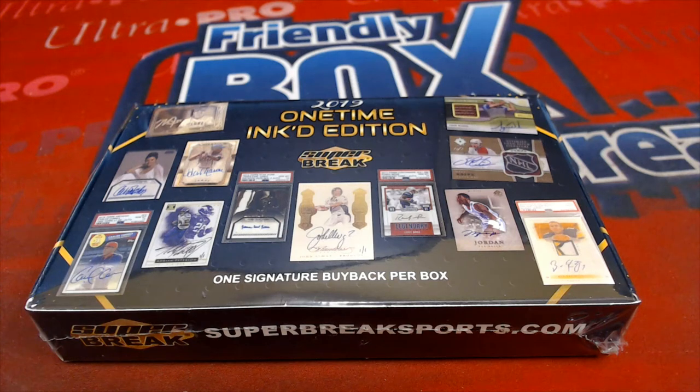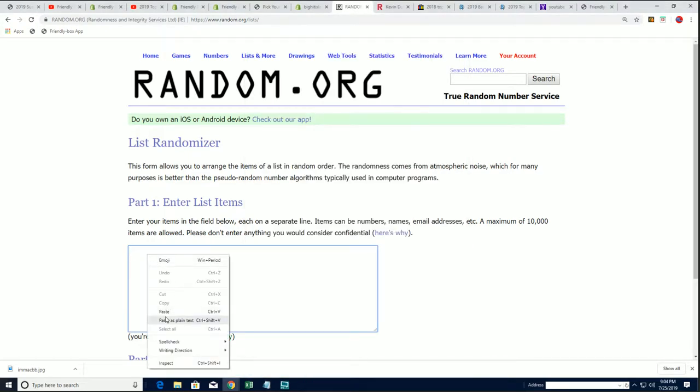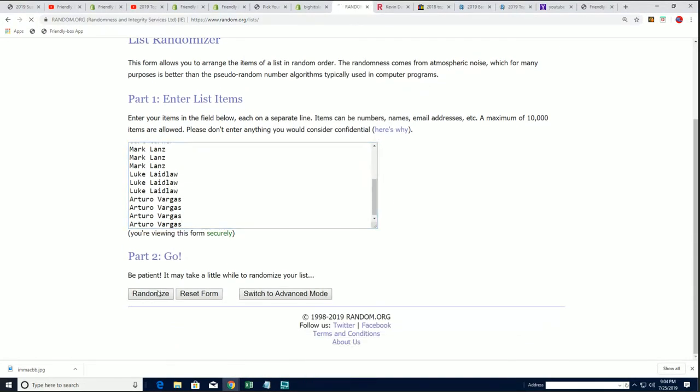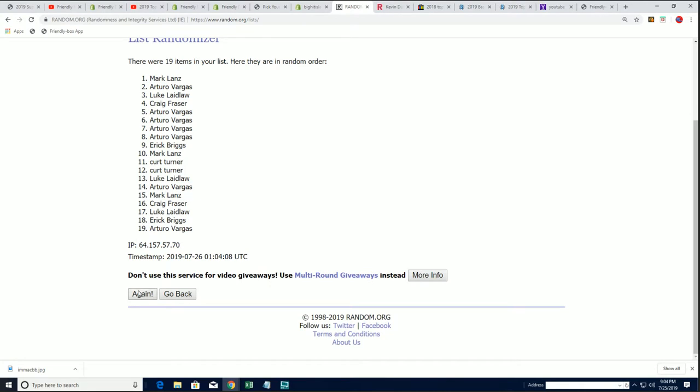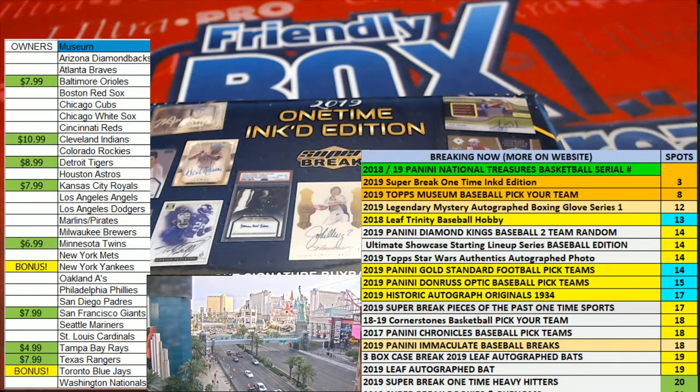Good luck, everybody. It's One Time Inked Edition. Let's see who gets which last name letter in One Time Inked right now. Seven times, we're going to random the owner names. Seven times, we're also going to randomize the letters. And then we'll stack both lists up side by side. And that's how you will get your letters in the box break.